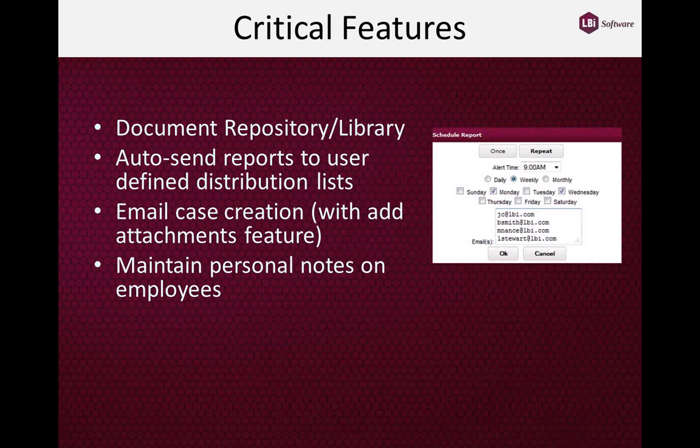From a reporting standpoint, we also provide you the ability to not only create ad hoc reports and save those reports under user-defined names for one-click access later on. We give users, particularly managers and administrators, the ability to create distribution lists and actually schedule these reports to run and be distributed at user-defined times. So this is perfect for the HR manager that has several direct reports, and he or she needs to send them periodic performance reports, overdue case reports, whatever reports he or she may want to send.